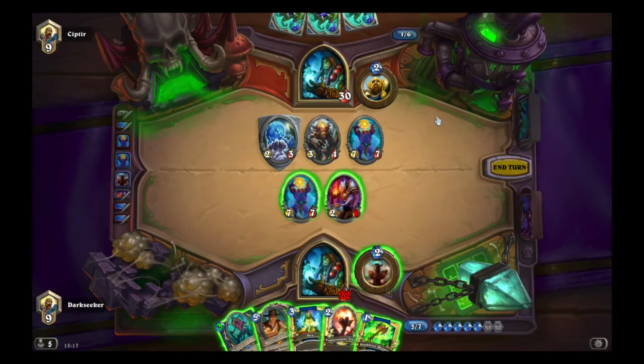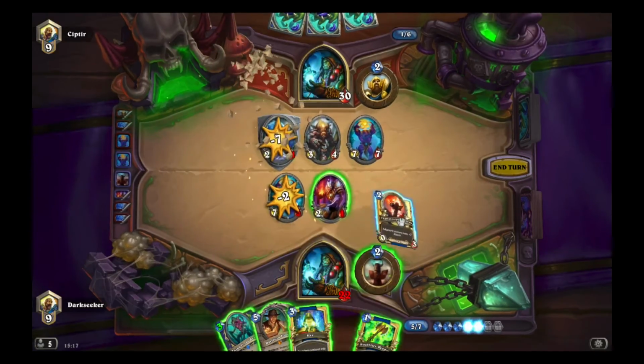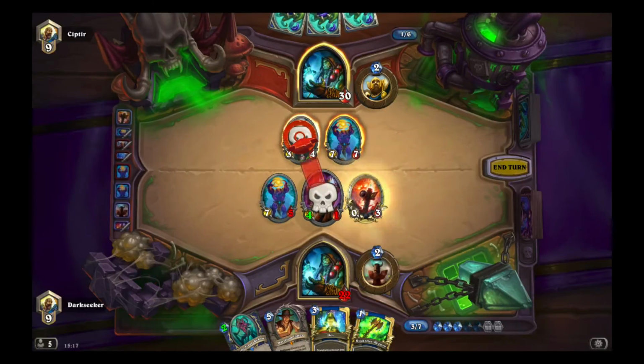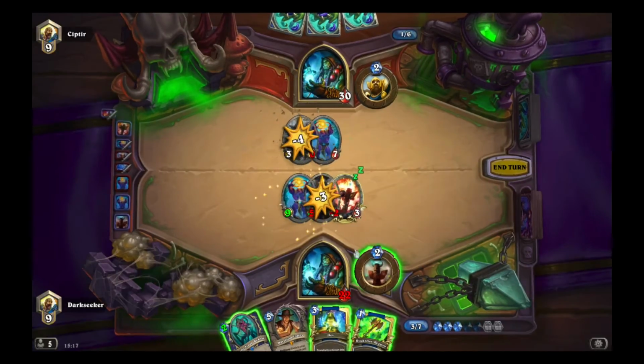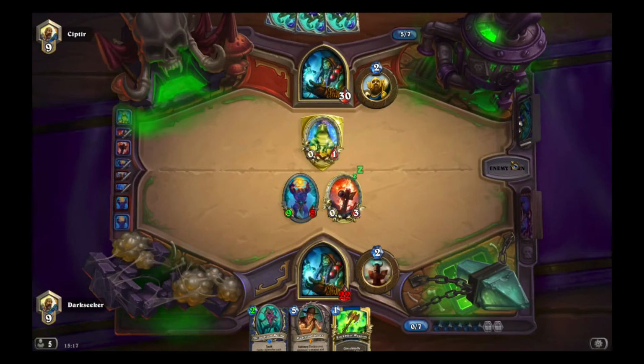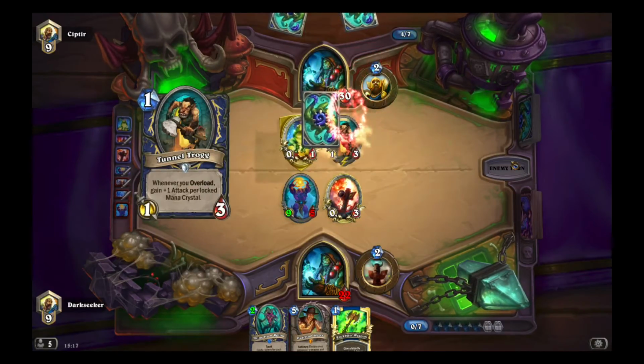The question is, how do we clear the 2/3 and the 3/4? I guess we put in the 7/7. That's fine. Into his 2/3. Flametongue Totem allows for a clean trade and hex. There we go. So we're fighting for the board here. It's really important. Our health total isn't that low at the moment. We're not too scared.